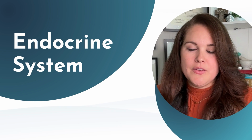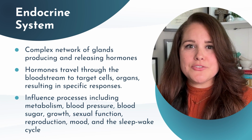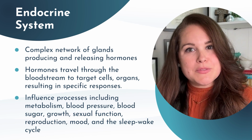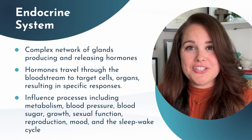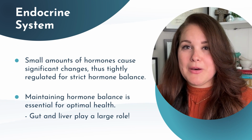Let's start out by quickly running through some of the basics of hormonal systems and detoxification. First, we have the endocrine system, which, as you all know, is a complex network of glands that produce and release hormones. These hormones then travel throughout the bloodstream to target cells or organs, resulting in specific responses. They influence numerous processes, everything ranging from our metabolism and blood sugar to reproduction and mood. Hormones are very sensitive though, and just small amounts of hormones can cause significant changes in the body.